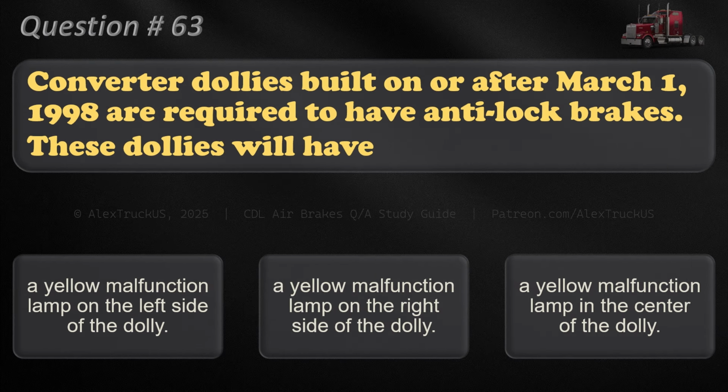Question 63. Converter dollies built on or after March 1, 1998 are required to have anti-lock brakes. These dollies will have a yellow malfunction lamp on the left side of the dolly, a yellow malfunction lamp on the right side of the dolly, a yellow malfunction lamp in the center of the dolly. The correct answer is a yellow malfunction lamp on the left side of the dolly.